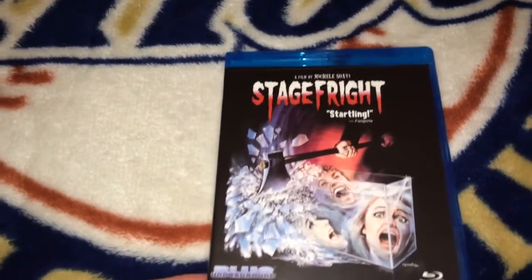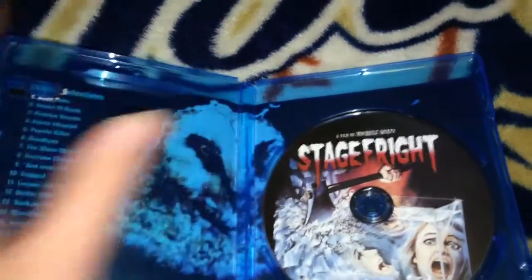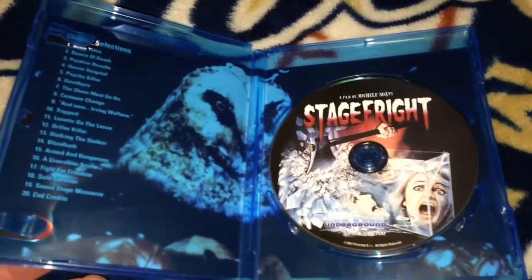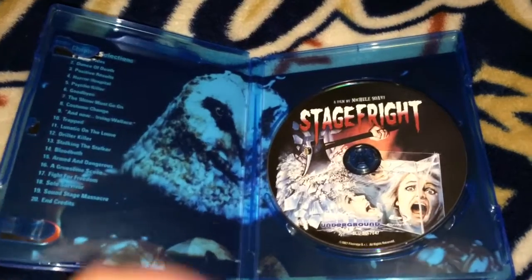Up next is Stage Fright from 1987. This one was written by George Eastman, who starred in Anthropophagus, and he was also in many spaghetti westerns and other films.